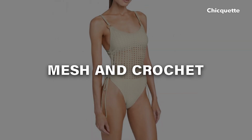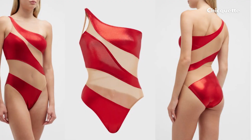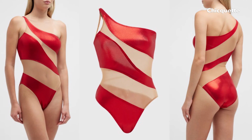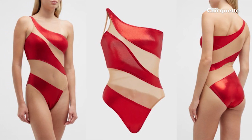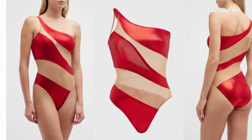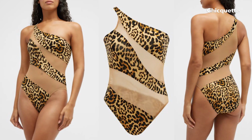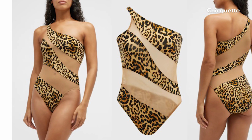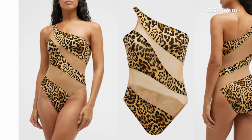Mesh and crochet, this swimsuit trend looks like so much fun to wear. It's about visual illusions. The mesh styles can act as invisible wear to support the rest of the outfit. These pieces give off the impression that you have material holding onto you inexplicably. We see stripes of material in the leopard and snake print.